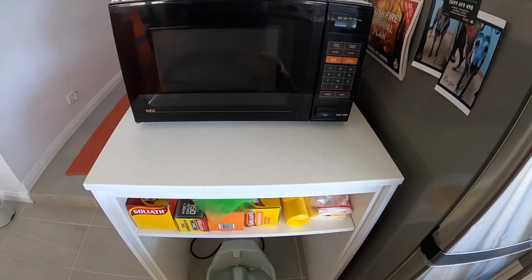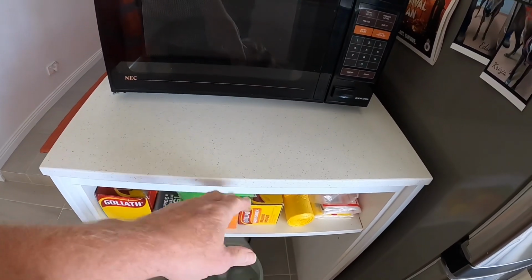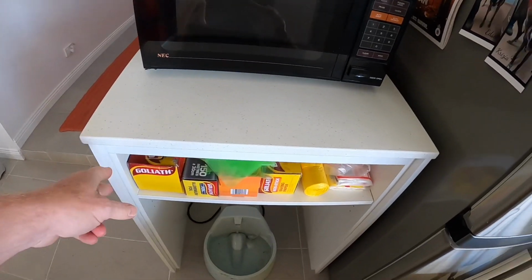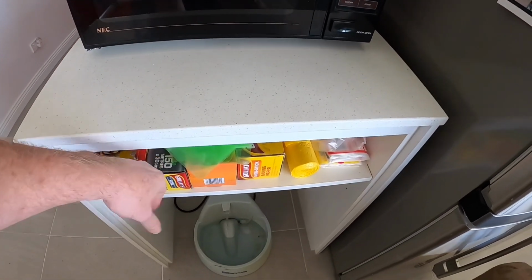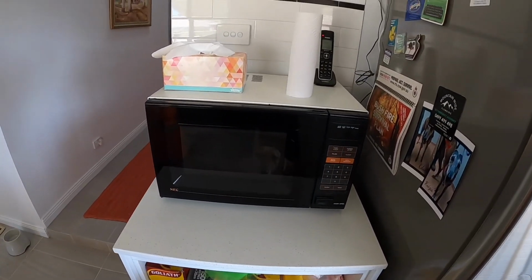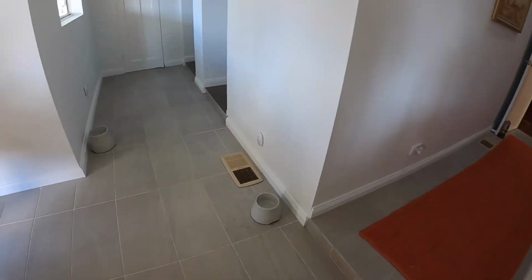And then the guy that built the kitchen, I hadn't actually suggested a shelf. He put a shelf in. In retrospect, it probably would have been a good idea to have a drawer, but hey, look, doesn't matter. It still works quite well. It's just got plastic wrap, aluminium foil, baking paper, things like that. Microwave sitting on top.